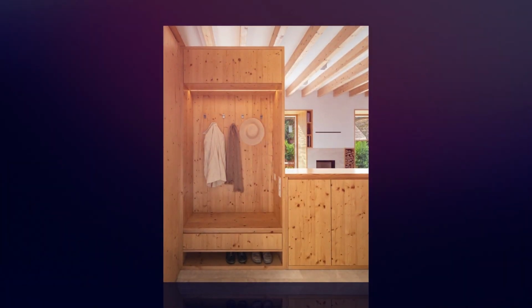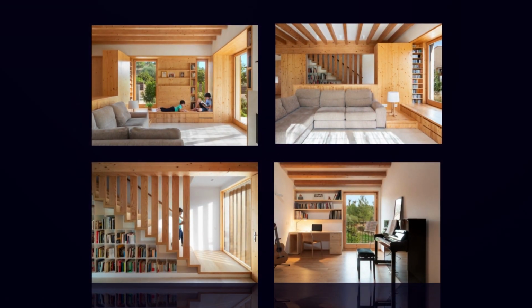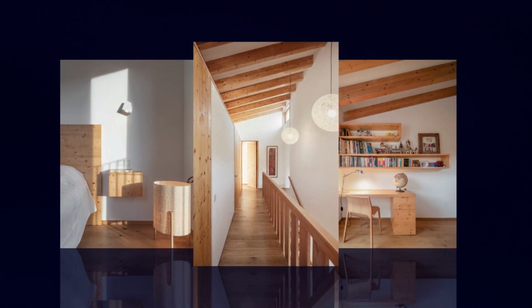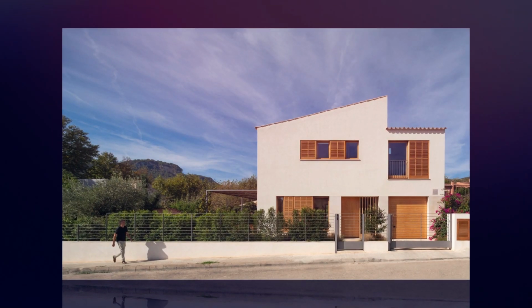Special attention has been paid to the colors and materials for the interior of the house, choosing warm tones, using wood, natural stone, and white walls covered with lime mortar. This gives the house a warm, natural, and cozy feel.